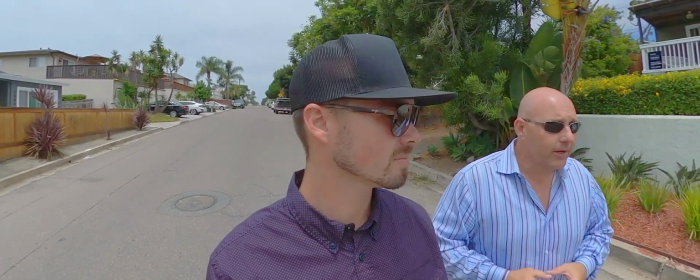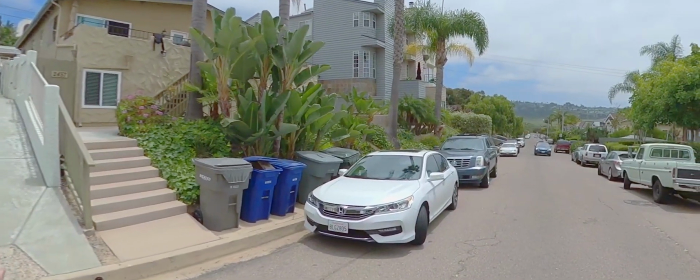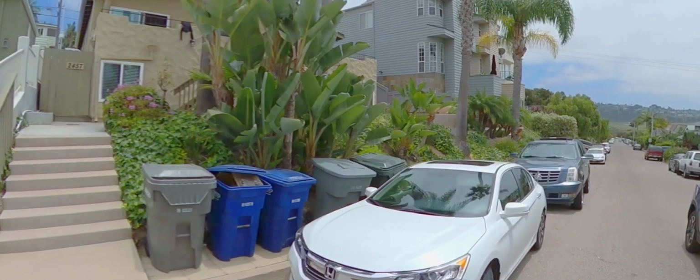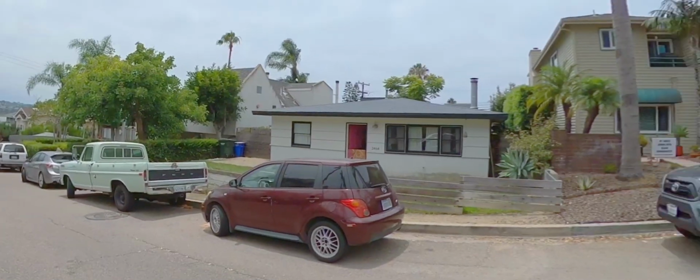And the other thing that's really unique that you were mentioning about Cardiff earlier is that you've got alleys behind a lot of the houses. So while you're walking down the street, it's like, well, where's the garages or where's the parking? For me personally, it's in the back. Yeah, it's in the alleyway. This is a great example right here. So you see no parking up front except for street parking, but back behind, they'll either have a driveway or a driveway plus a garage.